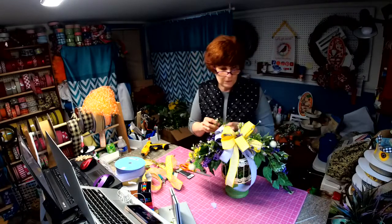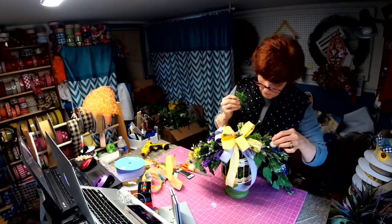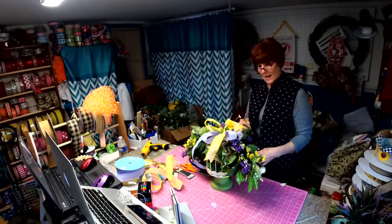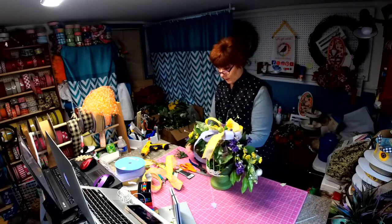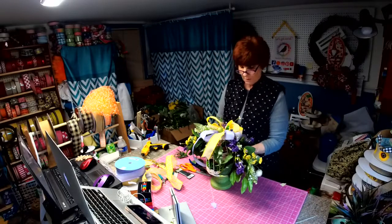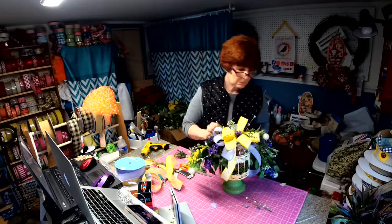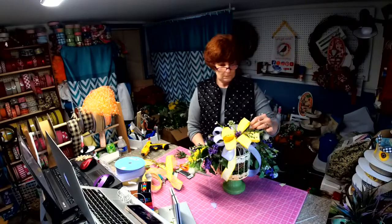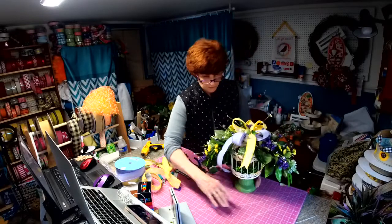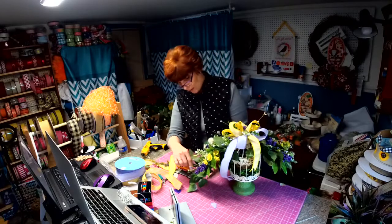So I have to go back and glue some of that stuff. See how that kind of pops against the yellow? That may not be the right place for it. Oh my gosh. This needs to be turned around and moved around and pulled around. I'll get it. But I'll jack it up. I'll get more of those yellow flowers and more of the purple, and I'll jack it up.